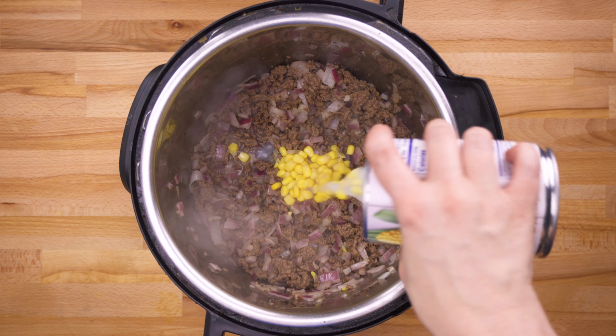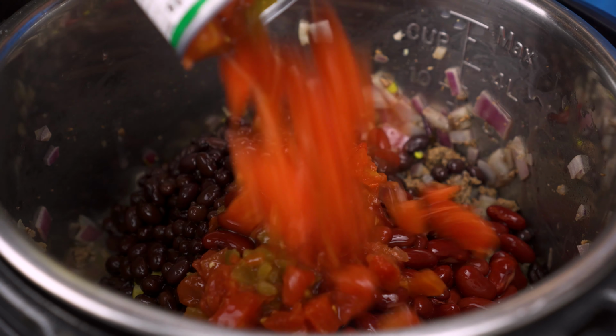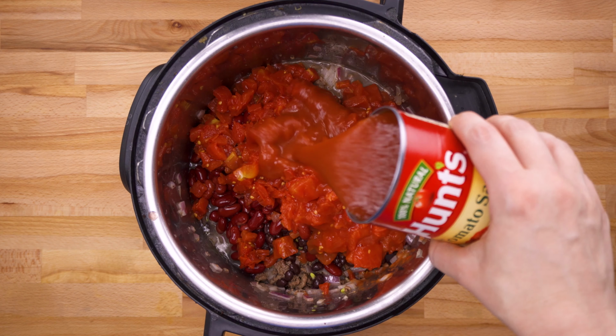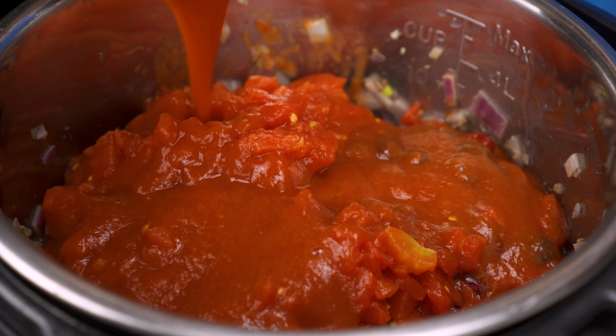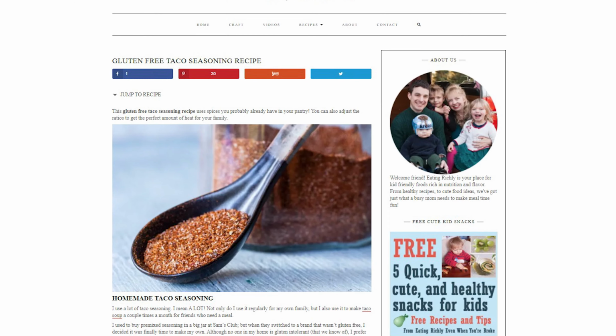You're going to add corn, black beans, kidney beans, diced tomatoes with green chilies or plain diced tomatoes if you don't want it spicy, tomato sauce, and taco seasoning. You can use 1 packet of store-bought seasoning or about a 1/4 cup of my homemade seasoning on eatingrichly.com.